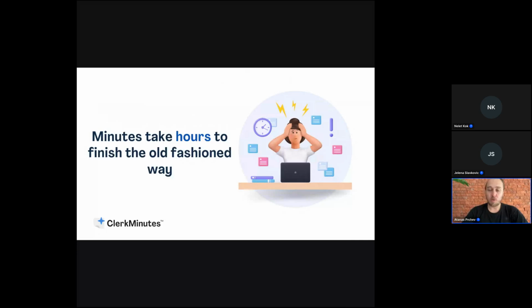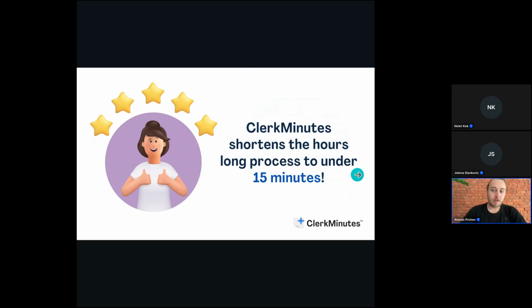And from what we learned from you and people like you is that minutes take hours to finish the old-fashioned way. It's ironic, but it does do that. ClerkMinutes shortens the hours-long process under 15 minutes. In fact, based on our latest product research, we were able to shorten the generation of a meeting that lasted 1 hour and 45 minutes to 45 seconds. So that's a huge gap.